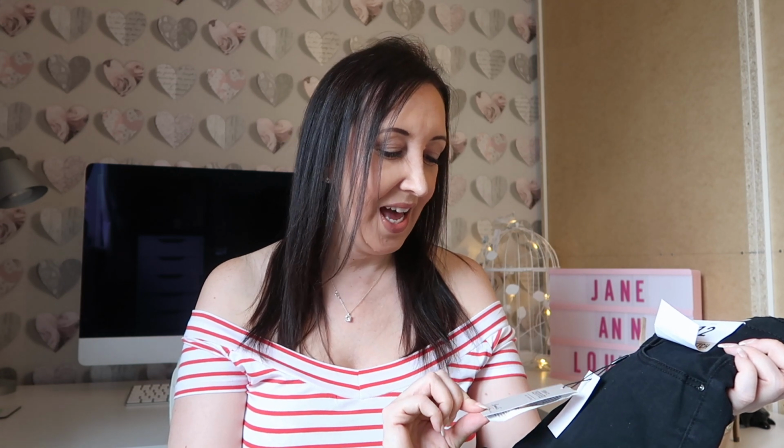So these were black skinny jeans. I'm not going to try these on. You've seen me in black jeans loads of times on previous videos, so they're going to be replacing some of the ones that have faded a little bit in my wardrobe.